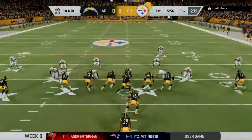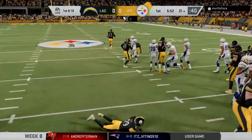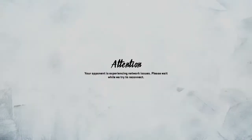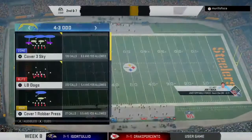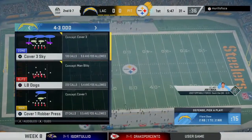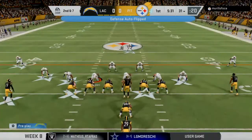Here's the first carry for Tariq Cohen. A pickup of about 3 yards as he's taken down at the 31. Well, I think that's what they're going to need to do here in the first half. You've got to take some pressure off of this young quarterback, and no better way to do it than to establish the running game early.